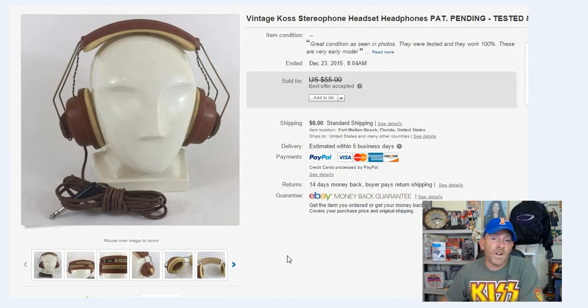They're just in really great shape for the age, and they're actually patent pending. And if you do the research, you'll see that this is actually the first model of COS that was put out, and that's pretty neat in itself.